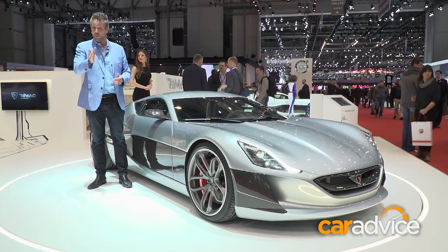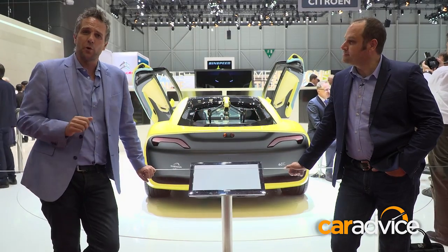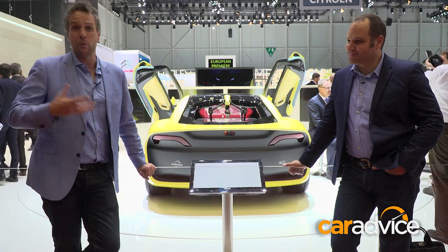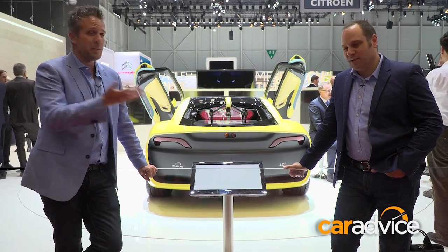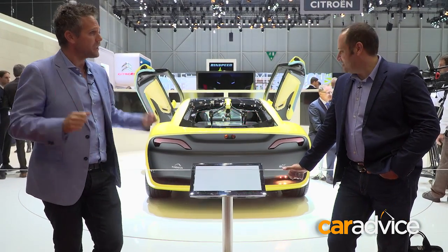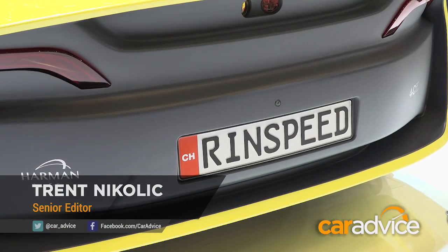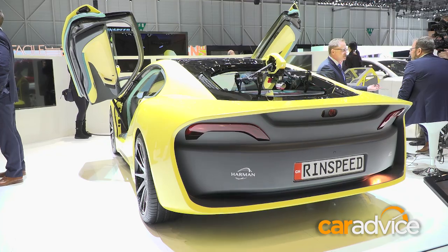Croatian supercar, very interesting. Trent and I were just talking about some problems that we face on a day-to-day basis, which is coming back to your car with your drone. Where do you put it? Back seat, boot. What's the protocol? Well, Rinspeed have come up with the answer to a question that nobody's asked, giving us a drone platform on the back of the car.